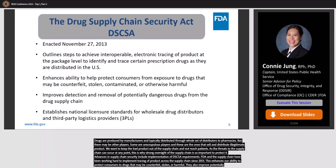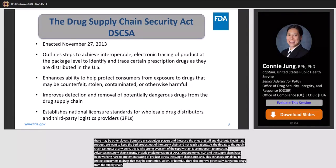And I'll be reviewing our proposed regulations that help to establish national licensure standards for wholesale drug distributors and third-party logistics providers who are involved in the storage, warehousing, and distribution of drugs.